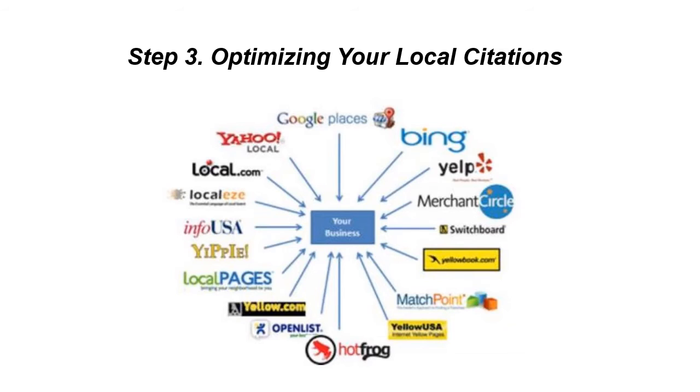Step 3 is all about optimizing your local citations. If you're not familiar with what citations are, here are several examples. Citations are essentially any mention of your business name, address, and/or telephone on the internet. A complete citation is your full and accurate NAP, while an incomplete citation is any mention of your NAP that is not full and/or not accurate.